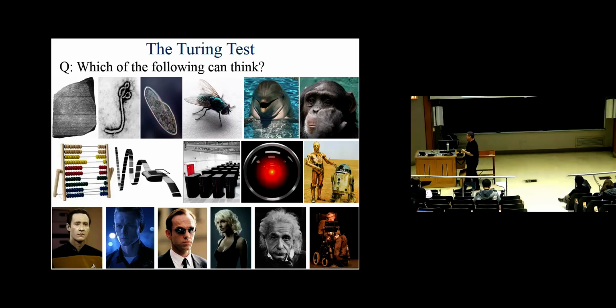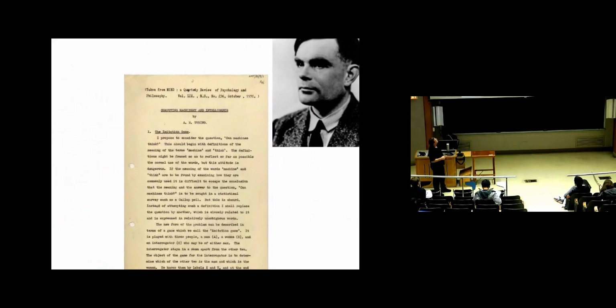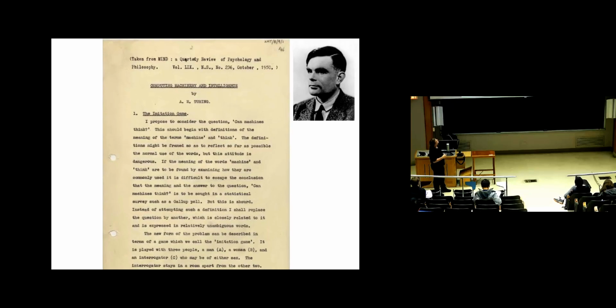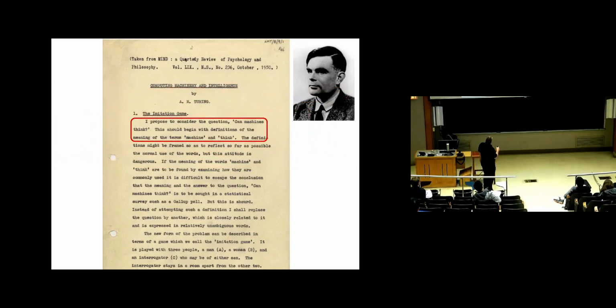So that can be the test for intelligence. But it's hard to answer these questions. Well, Alan Turing in 1950 wrote a single author paper called Computing Machinery and Intelligence. And this paper ushered in the entire field of AI. And in the very first paragraph, he says, "I propose to consider the question, can machines think?" And he says, "This should begin with the definitions of the meaning of the term machine and think," very incisively.